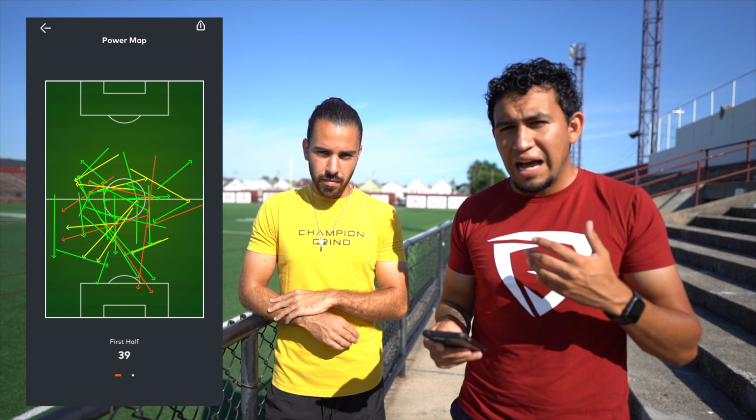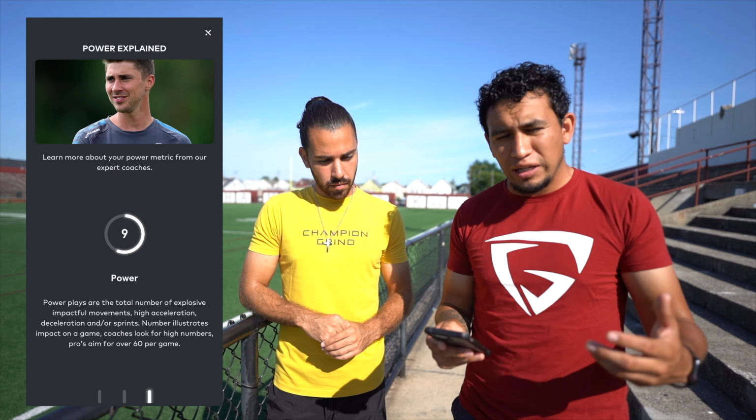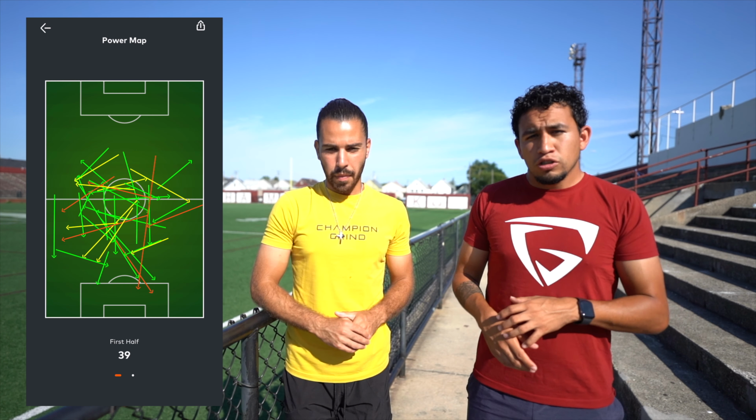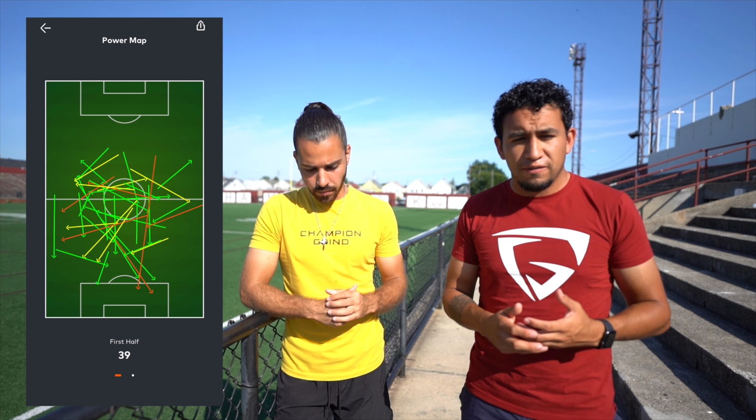plays. Power plays are just high impact movements, quick accelerations, quick decelerations, things like that. And looking at the map, you can see all of the different power plays that you had. So overall, pretty good performance in the first half. Now we'll take a look at the second half and we'll come back with the overall summary of his performance.